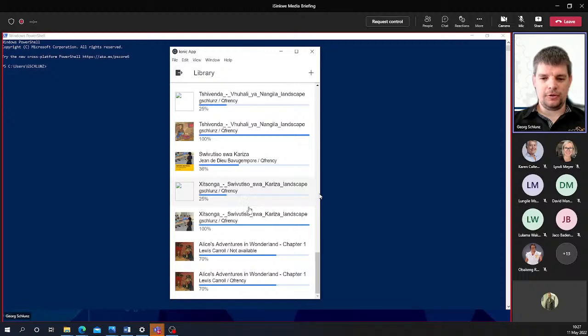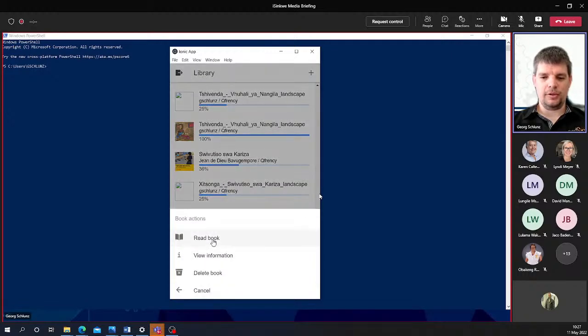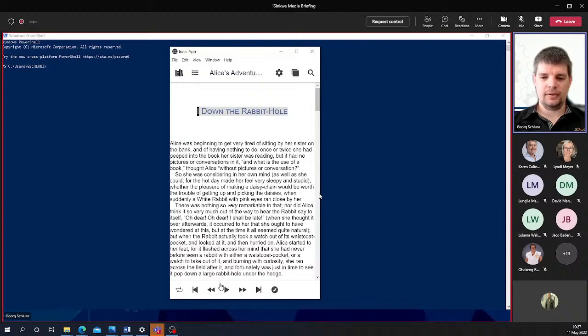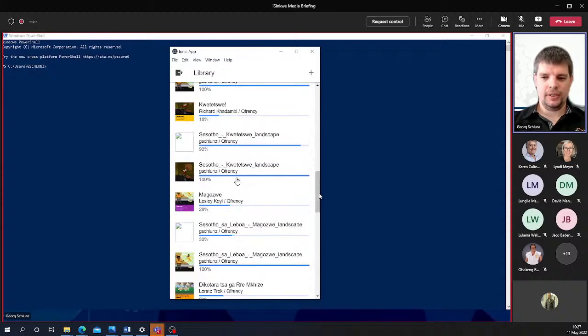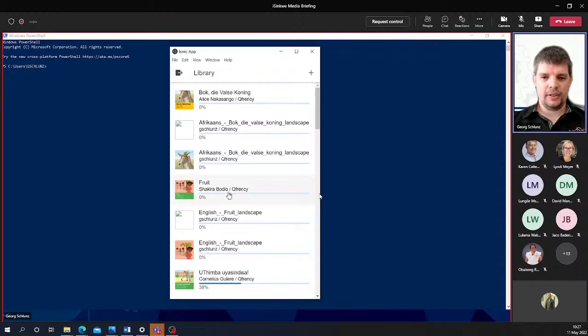And then just to show you a computer-generated version of Alice.